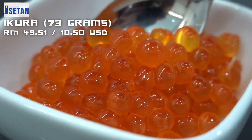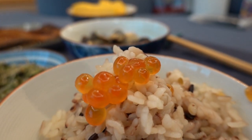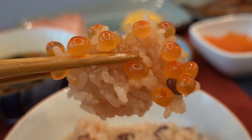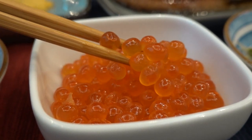We got some ikura as well, and this ikura is basically from Isetan. It is marinated in a bit of this shoyu zuke, which is soy sauce mix lah. So I'm gonna take a bit of this and put it onto my rice. Super bouncy. Very good quality ikura. Not too salty. You can taste a bit of the soy sauce umami in it. Very, very good. Totally recommended. It's on par with what you get from sushi restaurants. Let me have another piece of this.